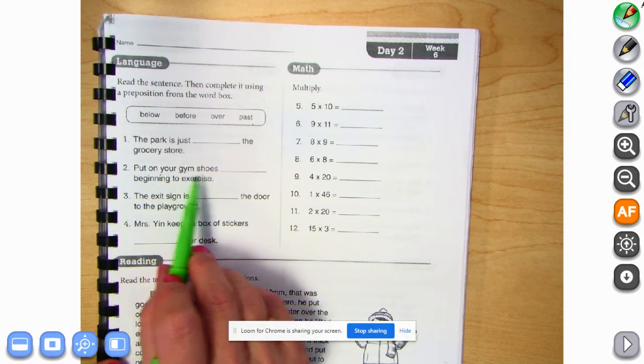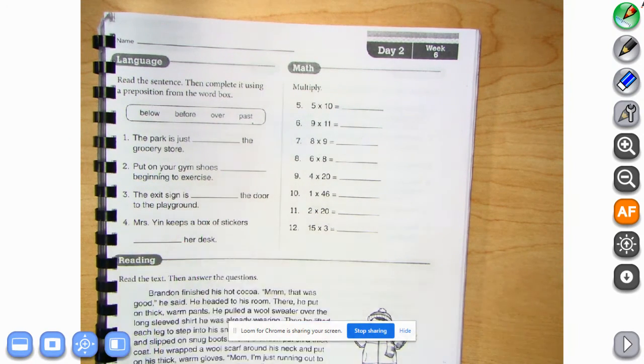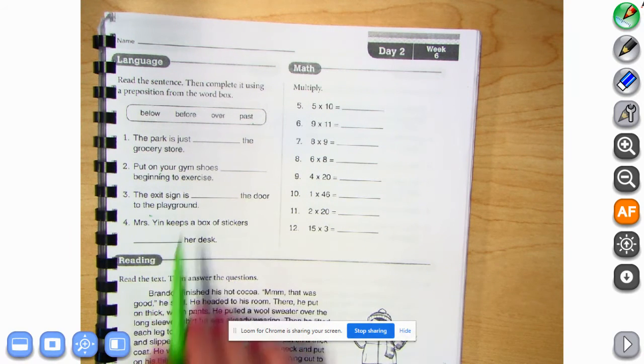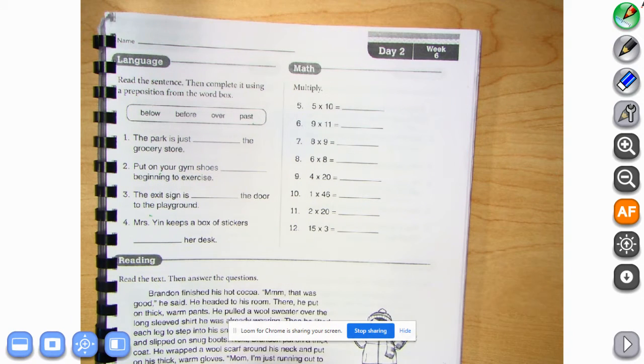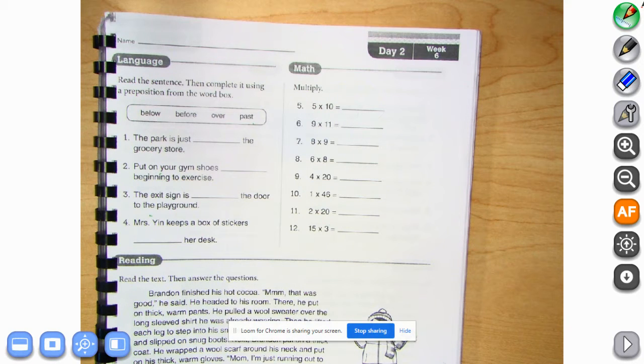Put on your gym shoes, blank, beginning to exercise. Which one could you put in there that would make the most sense? Number three, the exit sign is blank the door to the playground. Which one would make the most sense? Mrs. Yin keeps a box of stickers blank her desk. So which one would make the most sense?